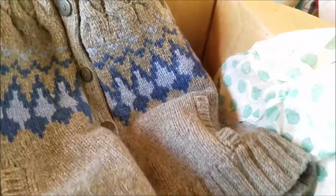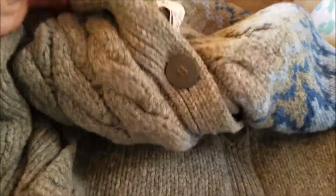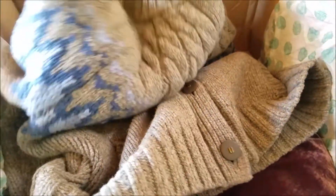Oh, LL Bean. Okay. We're getting all the name brands in here. That looks like a nice sweater. Let me see if we can figure out what it is. I'll have to look for the tag. It feels, yep, there it is. It feels like it's a nice material. Merino again. They paid attention.